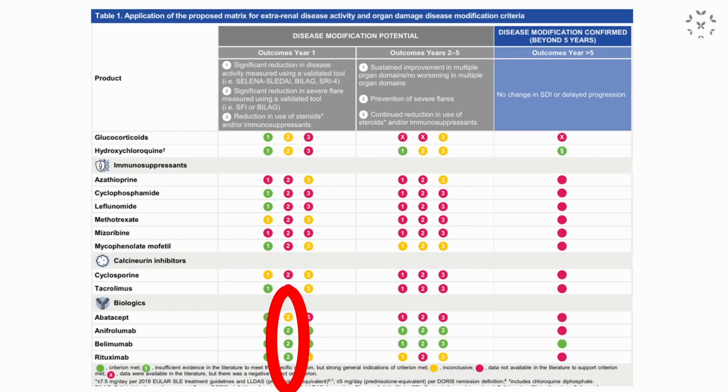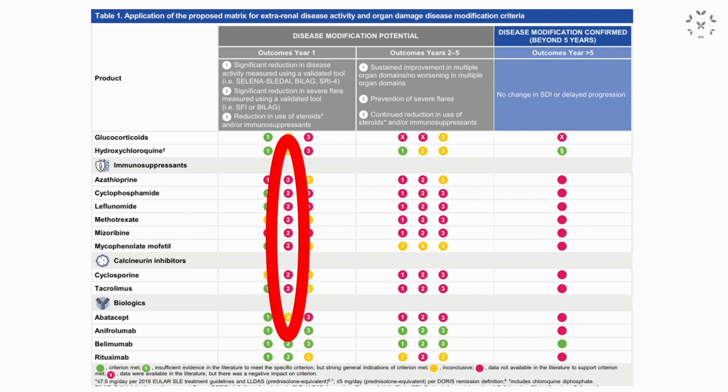So the scientists ask which drugs significantly decrease severe flares. Well, look at the biologics. Saphnelo, Benlysta, and Rituxan get a green dot. But look at the immunosuppressants. None of them get a green dot in that particular category. There is some evidence that steroids and hydroxychloroquine decrease flares. They absolutely do. But none of the immunosuppressants showed this. Now, they all do, by the way. I definitely have patients who get benefit with decreased flares, but there are no research studies to prove it.